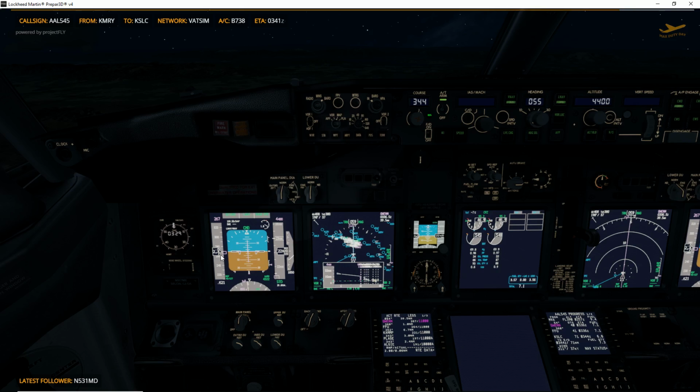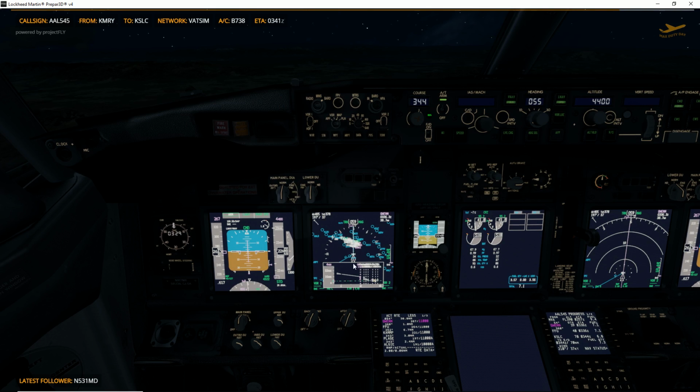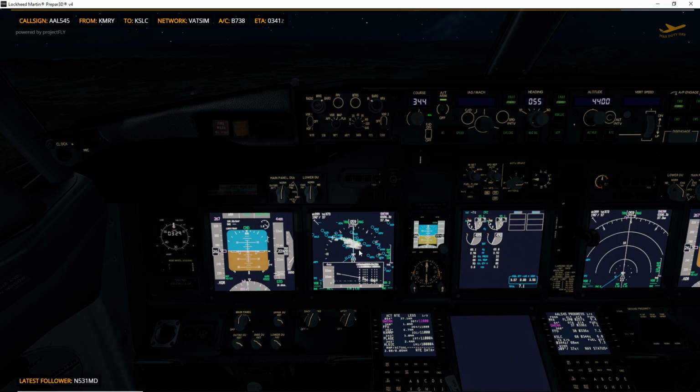So it levels us off a little bit to hit our descent speed, and then VNAV should catch us back up and put us in more of a descent. So there it goes, and you'll see that start to catch itself up, and the trend vector is moving us down to capture that FMC altitude there. So that'll work.